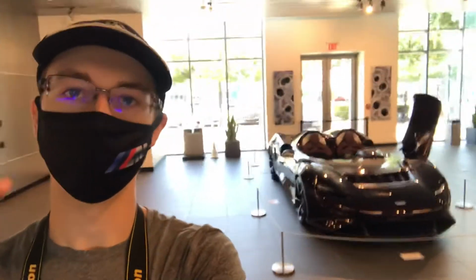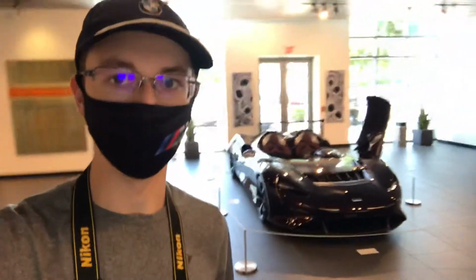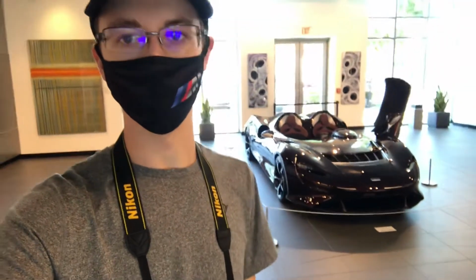So going back to the McLaren Elva for a second, it's one of the fastest McLarens due to its aerodynamics. I don't know the speed. I just overheard one of the employees here talking that it is one of the fastest, I think behind the P1, because of the way it is designed. And it just cuts right through the air and is super smooth and agile apparently. But yeah, that is the McLaren Senna and McLaren Elva.